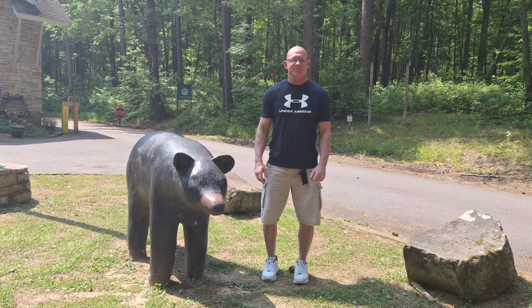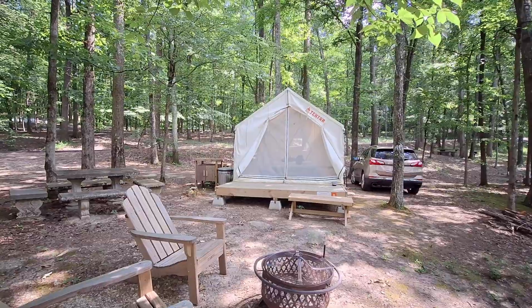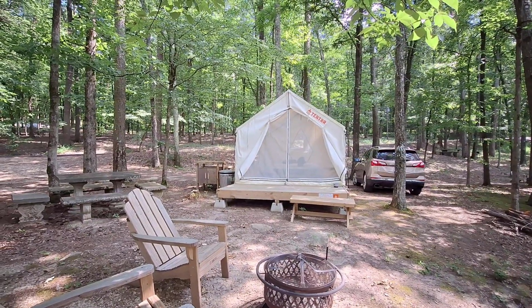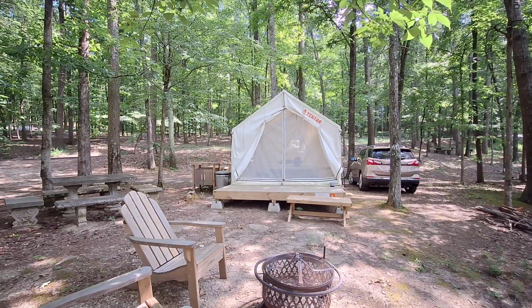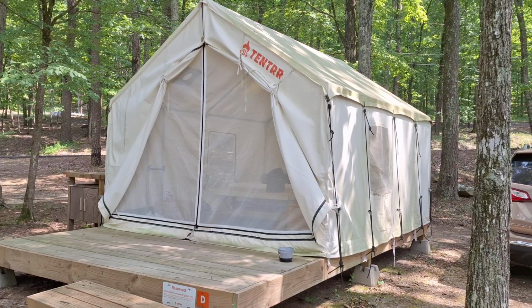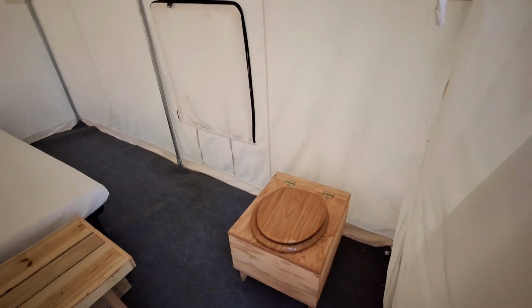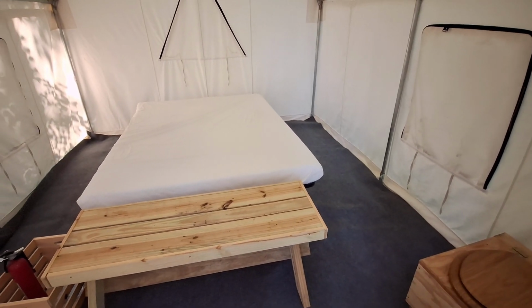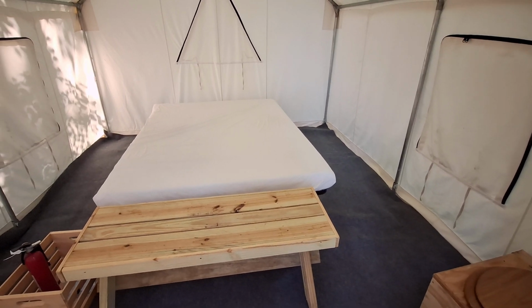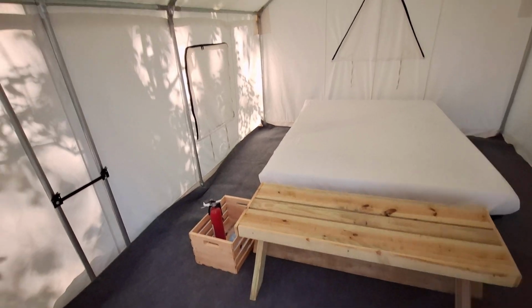Thank you. Here's our tent for tonight at tenter.com. You could book one of these. We're in Mississippi. Inside the tent they have a toilet, a bench, a bed. They do give you a pillow, fire extinguisher.